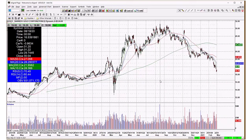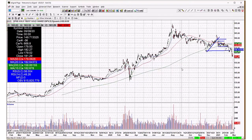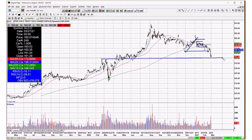Where would you be a buyer of gold on the chart? The stock or the GLD? The GLD. Oh, let's see. That's a good question, Gav. I mean, 160 does have some support here, right? If we're going off of that May through June area. Yeah, I mean that's the key support level in play.